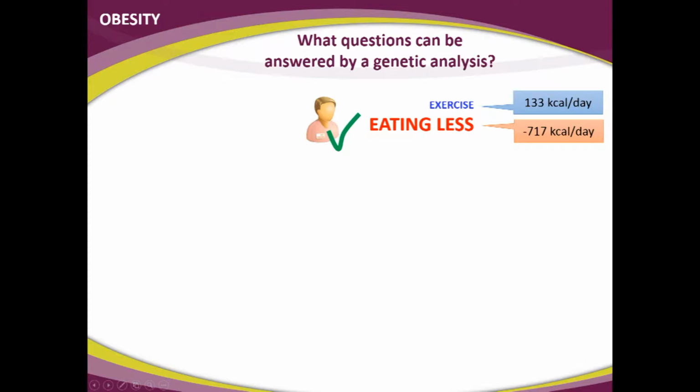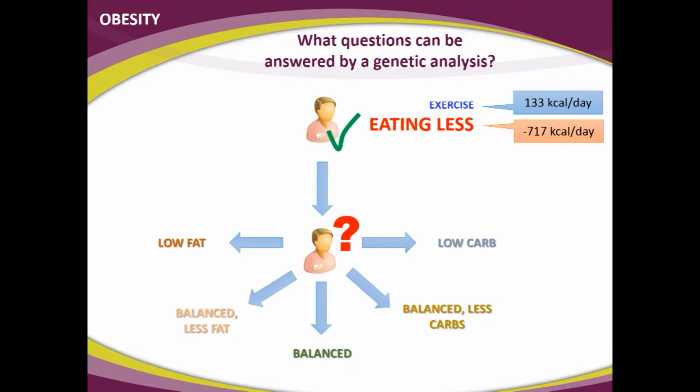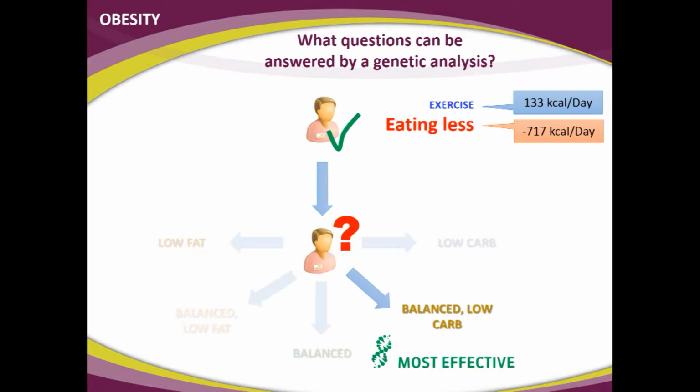A certain amount of food, eat a lot less. So this person eats a lot less and still eats a certain amount of food. Next question, should I eat low carb, low fat, balanced, or somewhere in between? And again, with genetics, we find out what is likely to be the best.